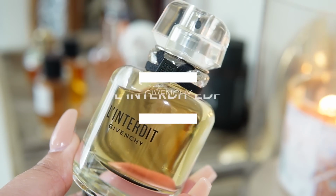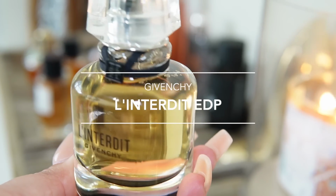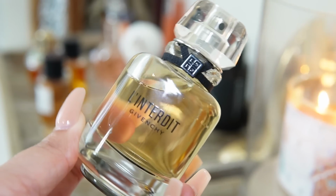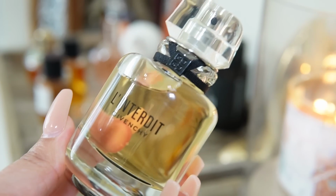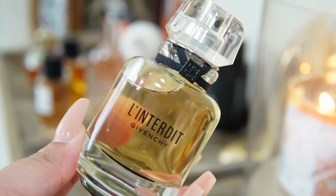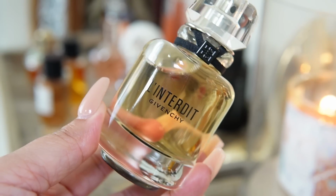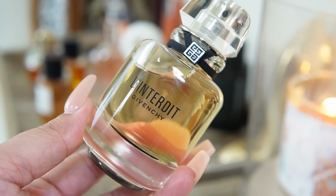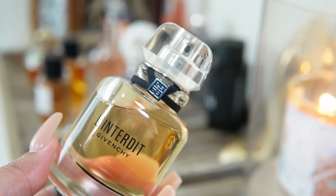I've had this for more than a year, and there is no use to this bottle. So I really need to try this out this month, wear it, see how I feel about it, and see if it needs to go or if it's going to stay. This one is just a very heavy tuberose scent, and I am a little picky when it comes to tuberose, so I think that's why I don't wear it too much.